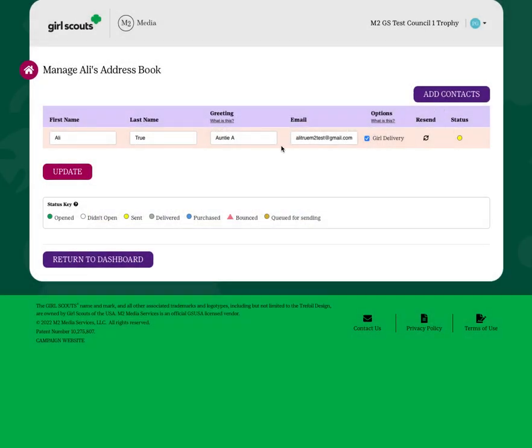Once you send your emails, you can come back and check the status of that email. Right now, it's been sent, but Auntie A hasn't yet opened her email or made a purchase. If the email bounces for any reason, you can click the triangle that'll appear here for more options as to how to ensure that email gets delivered. Please note that emails could take up to 90 minutes after sending to deliver.